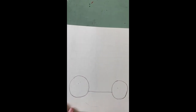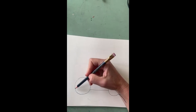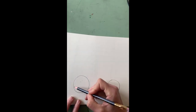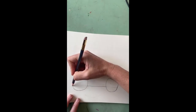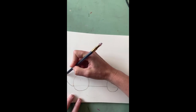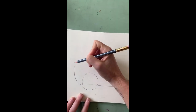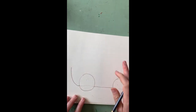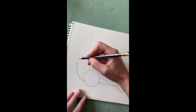So then I drew a line that connects those two circles. Did you do that? All right. Now I'm gonna take my pencil and draw the line straight through there if you want. Go here and then it's going to go whoop, up a swoopy line using our arm, just like that. Can you see the race car is kind of starting to unfold before our eyes?